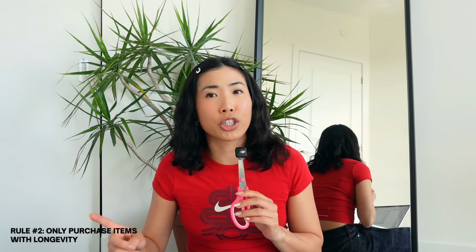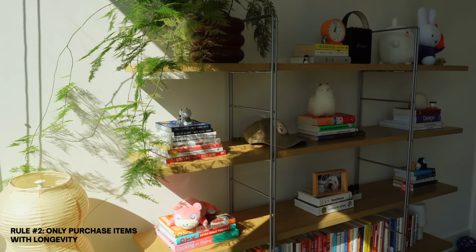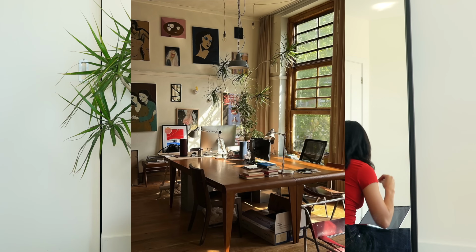It's just really annoying. The next thing is that I can only buy items that have longevity. I think for the most part, I did a pretty good job of this, especially with the table and the IKEA shelf. Those are items that are pretty versatile. The colors are very neutral and they would fit in any space in the future. But I do think that I kind of messed up with the color of the Herman Miller chair and then the blue cabinet. I think I can definitely use it in the future. It's just very bright and very green, so I don't know if it really fits my dream aesthetic.